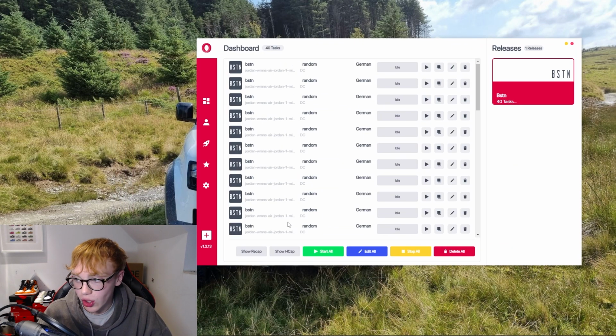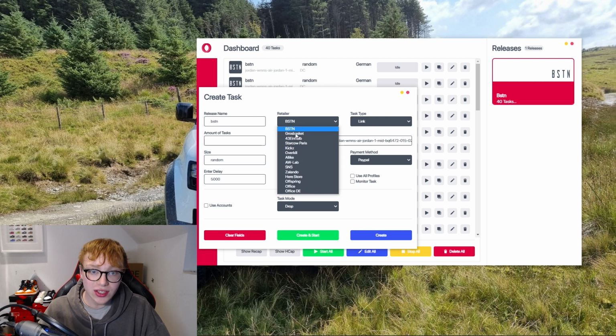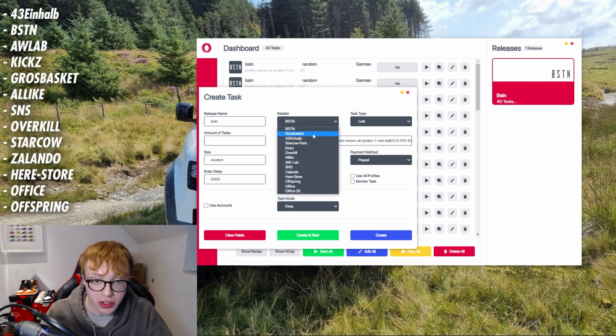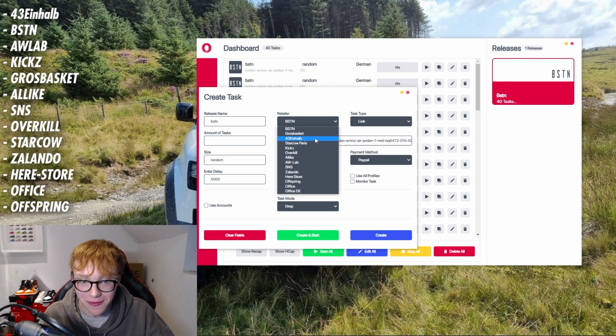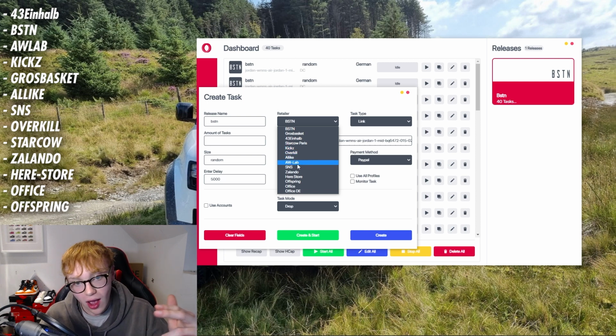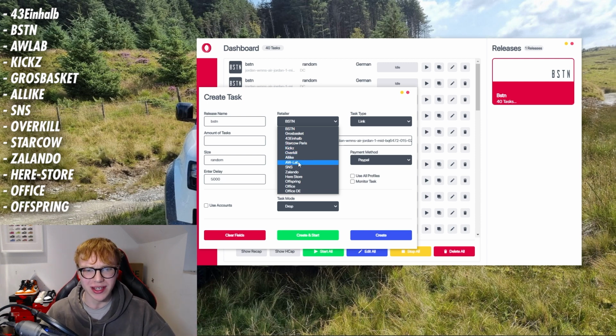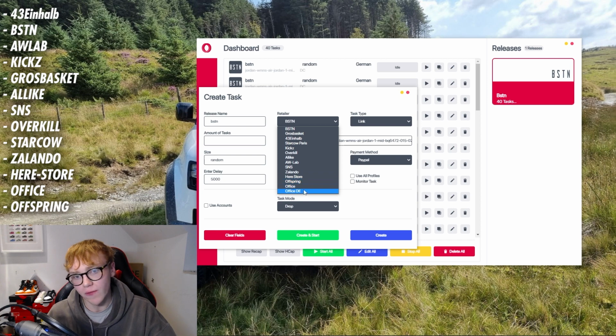and to create tasks in this bot, if I just lift it up, you'll see this plus button on the side. If you press that, it'll open up a new window, and this will basically show you everything. So these are all the sites you have. You have BSTN, Grosbasket, 43einhalb. I pronounced that wrong, I already know. Please don't comment, I don't know. I'm just going to call it 43. Starcow, Paris, Kicks, Overkill, or AW-Lab, I don't know which one it is. SNS, Zalando, which is technically the same as AW-Lab. Offspring, Office, and Office DE, and I didn't even know Office DE was a thing, so there you go.